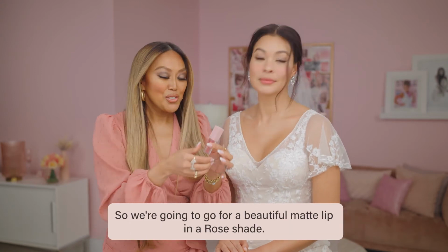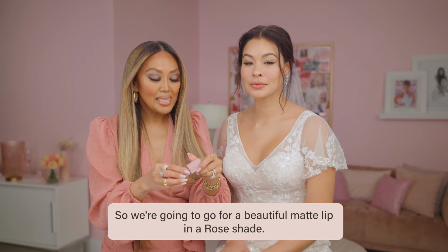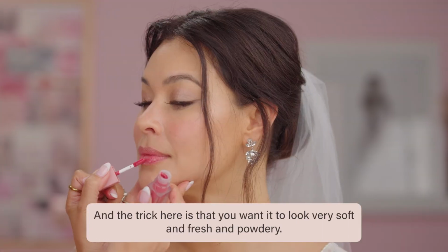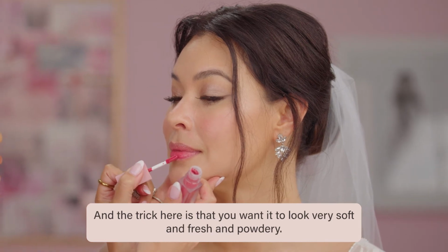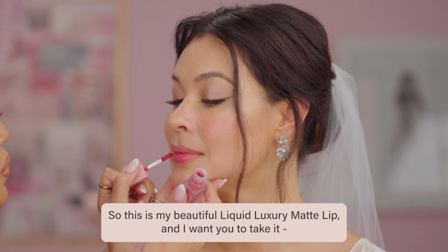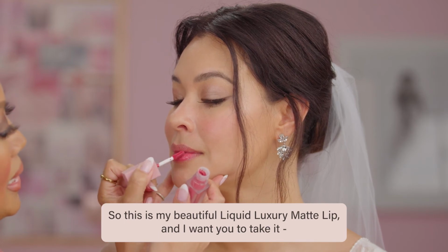Oh my gosh. So, together with that beautiful soft base, that beautiful taupe eye, the real clincher here is this matte lip. So we're gonna go for a beautiful matte lip in a rose shade. And the trick here is that you want it to look very soft and fresh and powdery.